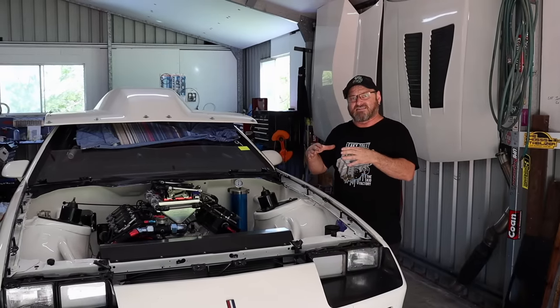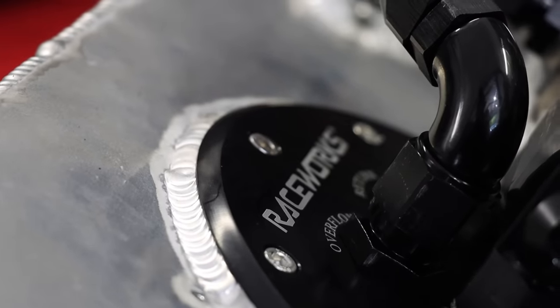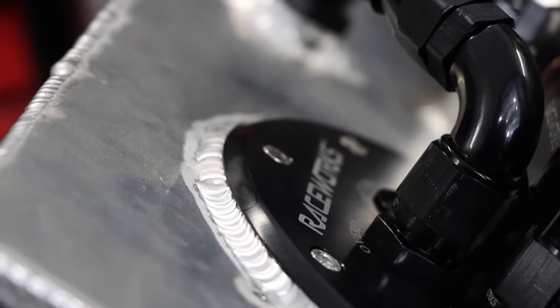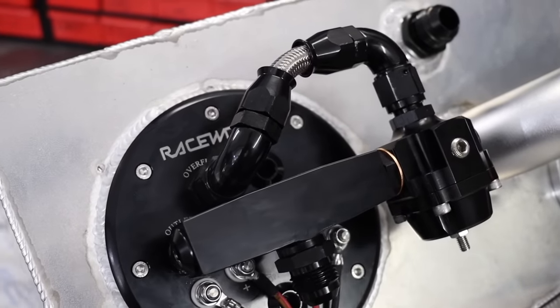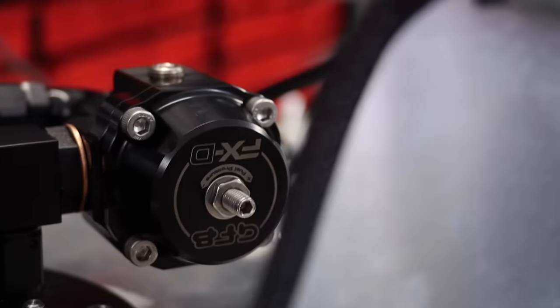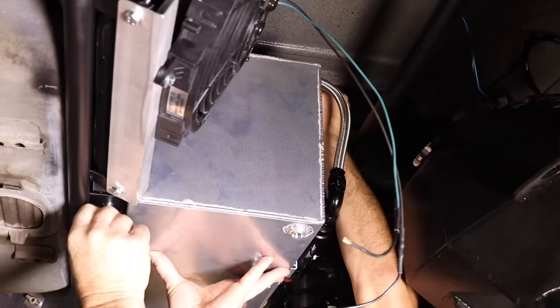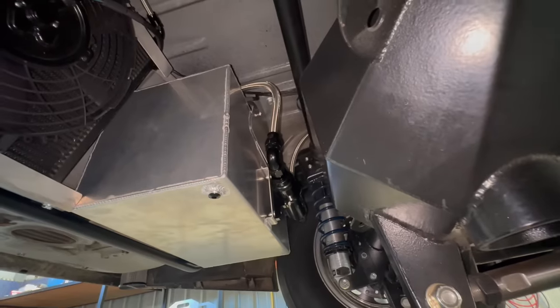So that's housing a couple of Walbro 525s, I think, from memory. They then run through to a deadhead fuel system, so it's not returned from the front of the car here. The fuel pressure regulator, the GFB FXD, is in the rear of the car, and it's basically just bypassing straight back into the tank to obtain the required pressure for the system.